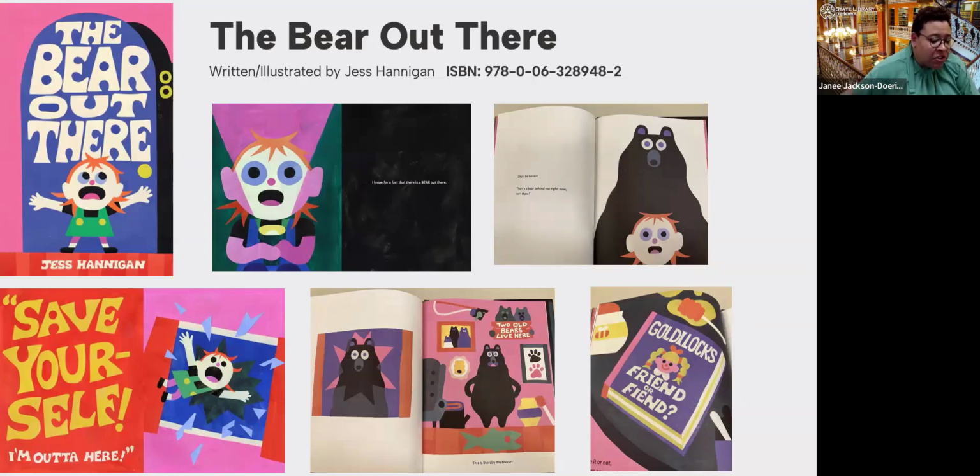And the little girl says there are 3 bear signs to watch for. Hair on your arms standing straight up. You feel a pair of great big eyes watching the back of your head, and you get super itchy. And she even draws a picture of said bear. But after hearing a snap sound outside, she realizes that the bear is coming. And once you do see the bear, I love the picture. She says, save yourself, I'm out of here.